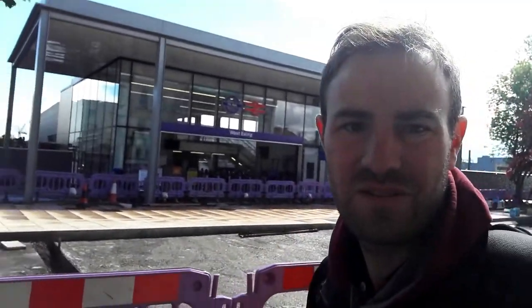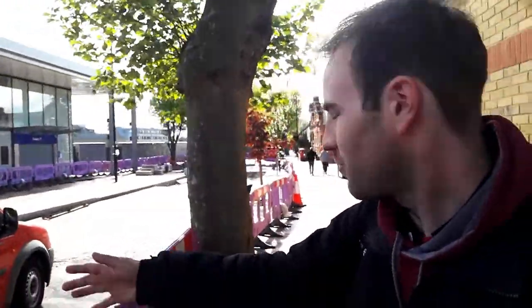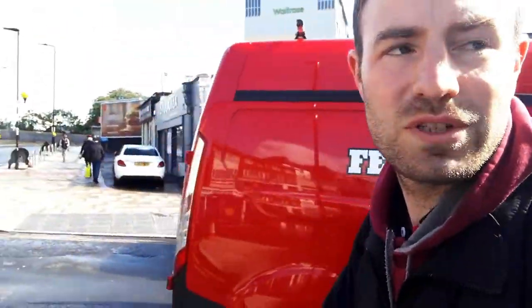So here we are outside the new West Ealing station building. As you can see, I haven't quite finished the road, so the road's currently closed to traffic. Funny how the fence around the road is purple, in a very similar colour to Crossrail or the Elizabeth line. Is that a coincidence, or is it just that colour? That weird noise you can hear is me putting the shutters down. Right, let's go and have a look at the old station building, which has just closed.